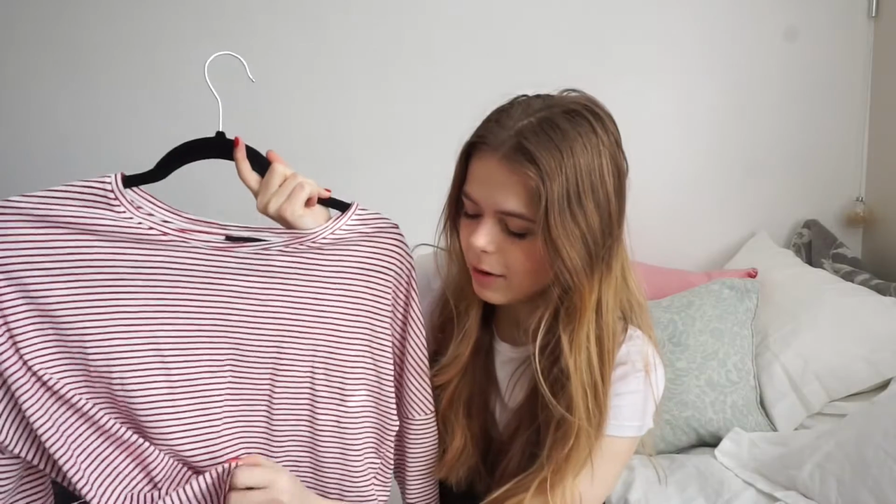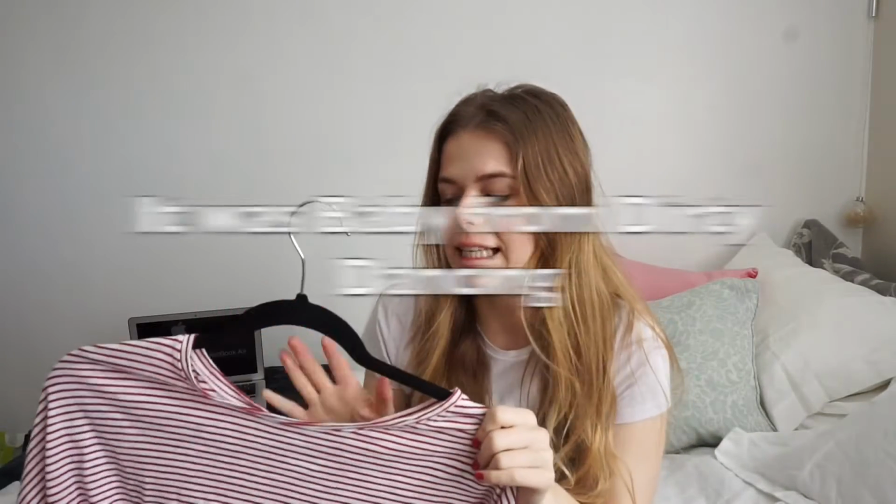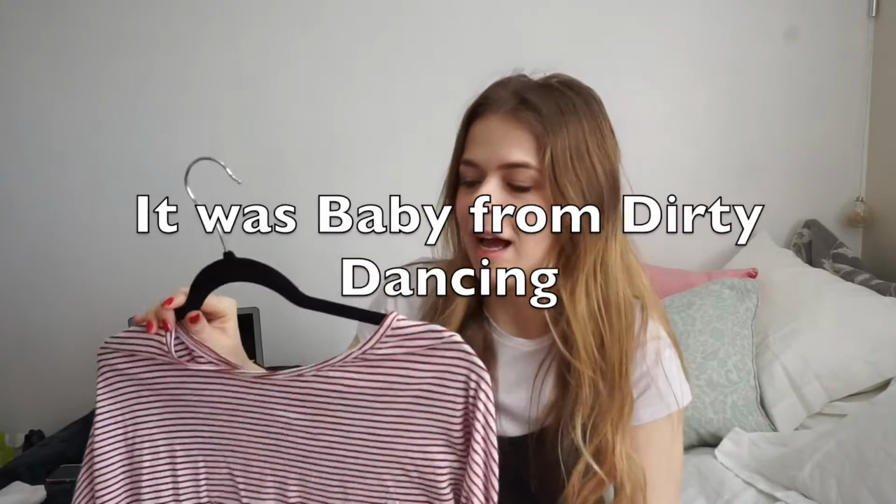So yeah, the next thing is a white and red striped crop top with a little tie on here. I recently went to a fancy dress party, and this is legitimately a carbon copy of the top that she wears in the movie, so I was really pleased when I saw it. And this was from NewLook.